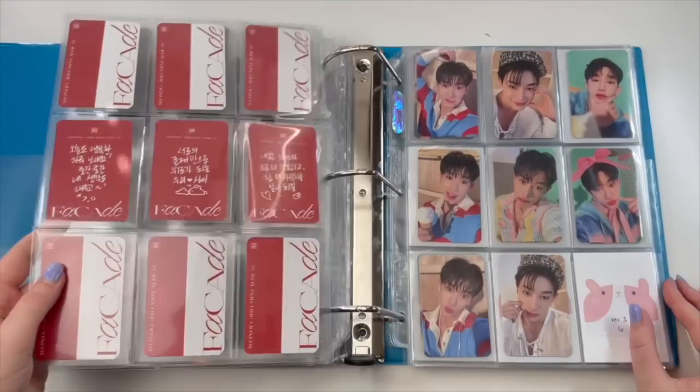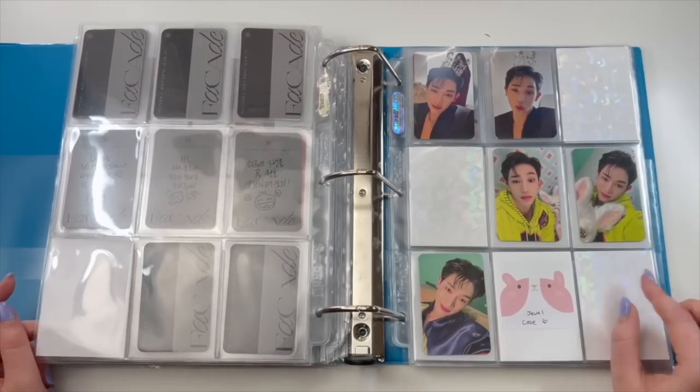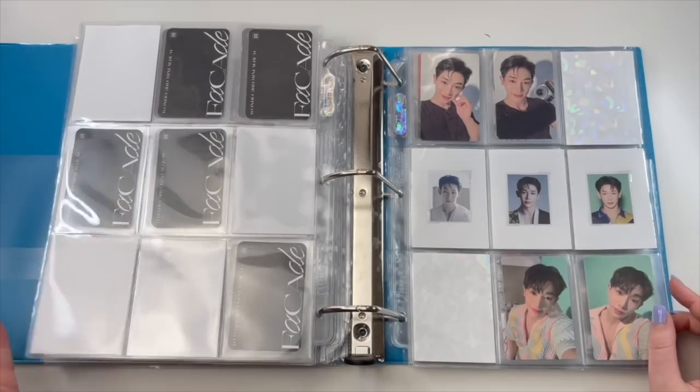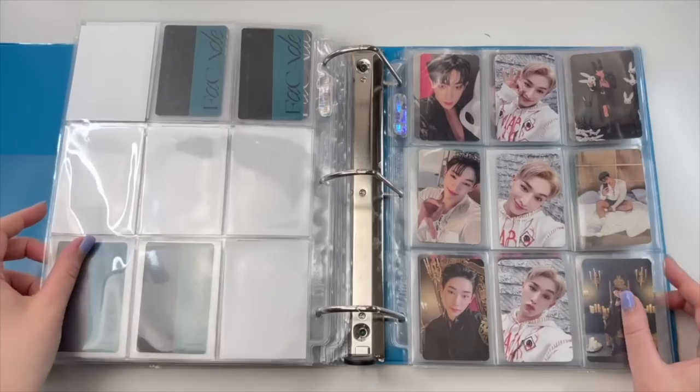And then Facade, I'm still missing album cards from Facade. It drives me insane. I cannot find them anywhere, especially this jewel case card. I don't even really know what it looks like. It's on a template somewhere, but these are the Kino cards.